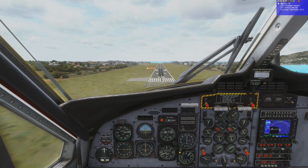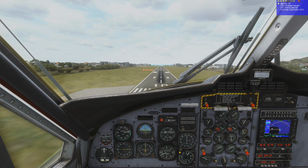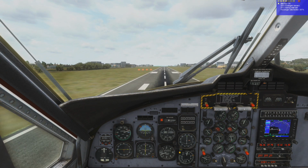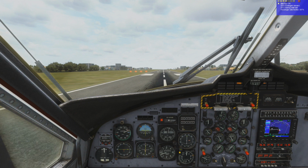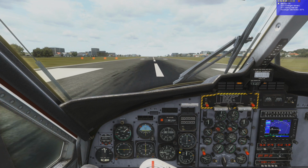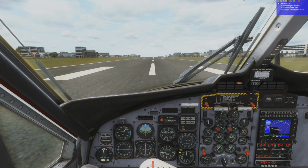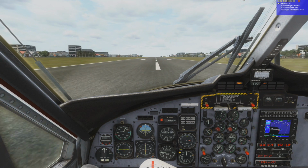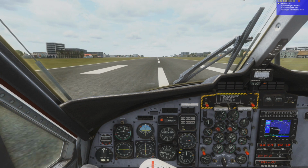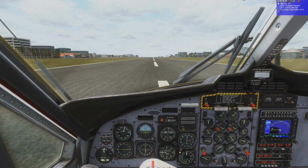Come on in, girl. Off the power. Bring her down to the ground. I would have liked to have hit about a half a second later. That's alright. Retracting the flaps. Let's go on down the runway. Don't need to slow down too much, although I never hit the brakes.